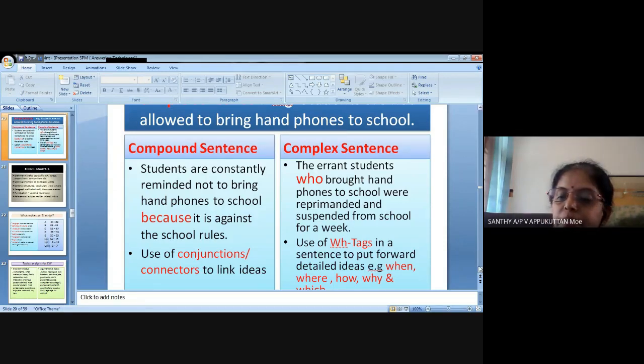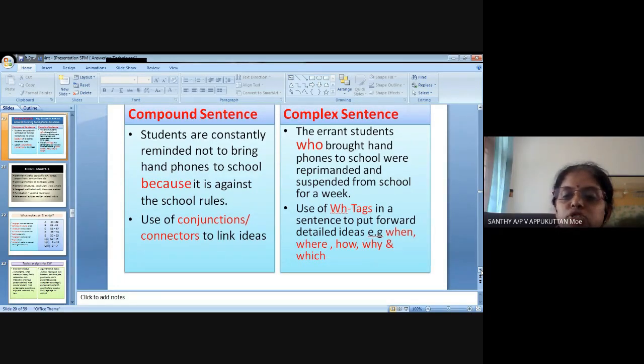Just a simple example given to you. So when you are writing, write combinations of simple, compound, and complex sentences. Avoid structures which are repetitive. The same style of starting a sentence or starting a paragraph will make it sound very flat, very mundane, and your language marks won't be very high.